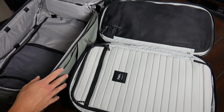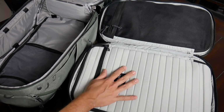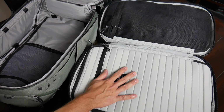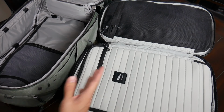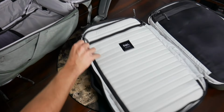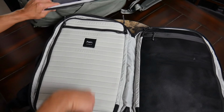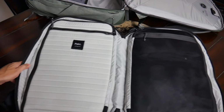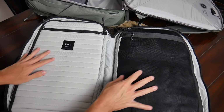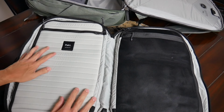Originally, I would have definitely said I prefer the clamshell style layout, but as I've used this layout from Pakt a little bit more, I'm coming around to it just because I do like how it allows you to separate stuff. And so I'll take a closer look at the Pakt bag first because I have it loaded out with my typical travel setup. And so again, you have two sides that offer a good amount of space, and then you have the laptop compartment in the middle.